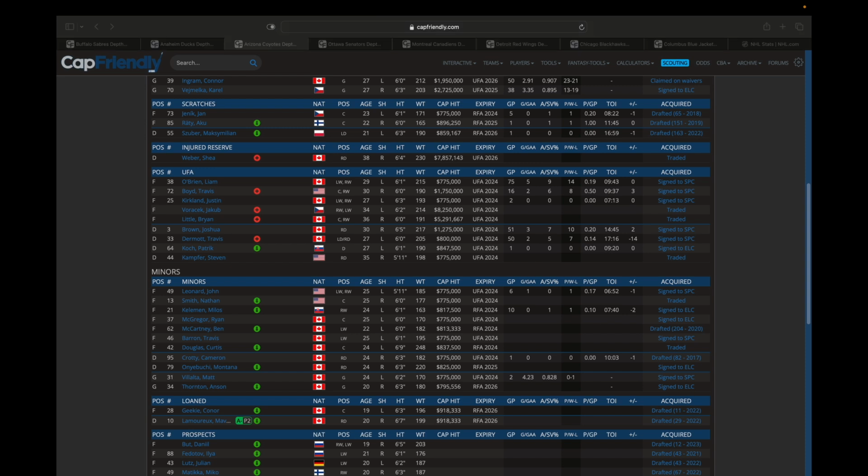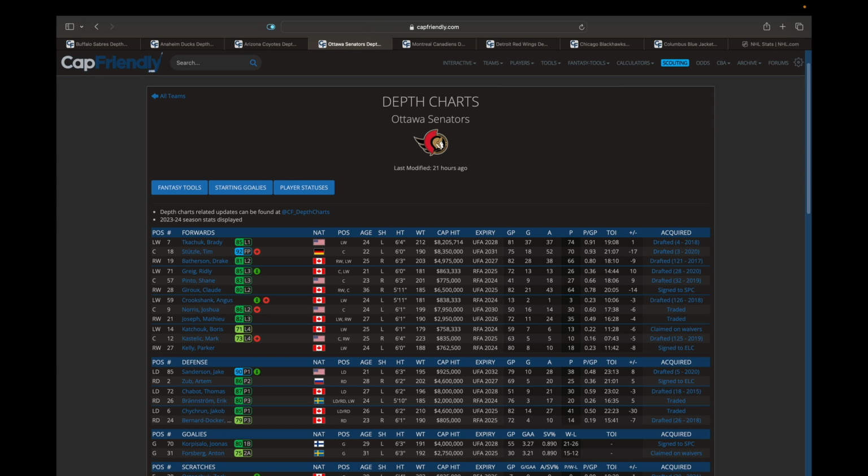Next team is Ottawa, the Senators. Let me open the page again. And for them, it's a bit weird. The thing is, they have one of the poorest prospect pools, but the team itself is looking good, but at the same time not looking good. So let me explain myself. In the top 6, they have Brady Tkachuk. I think Shane Pinto is a top 6 player all day, every day. Drake Batherson, Claude Giroux, Tim Stützle, Josh Norris.